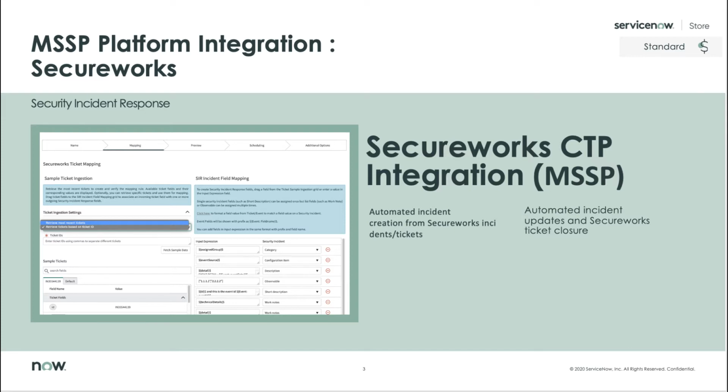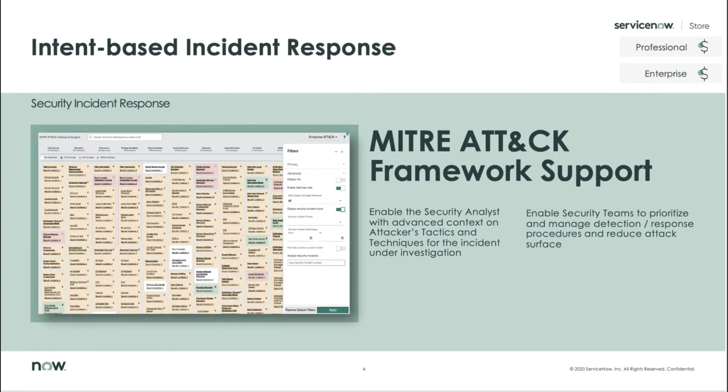in security incident response. Next, let's talk about how security teams are struggling to understand their adversary's intent when dealing with security incidents and may incorrectly prioritize these incidents without this information.